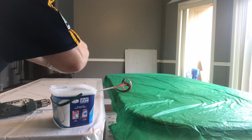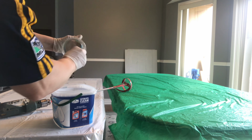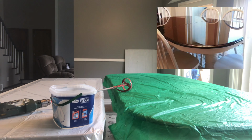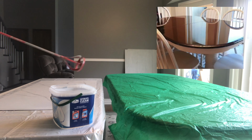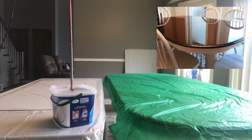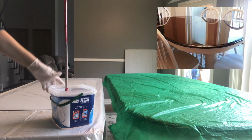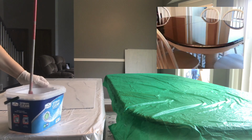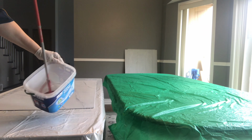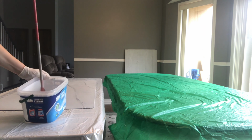I have done quite a few different epoxy things. I've done two or three dining room tables. In fact, that is my very first YouTube tutorial I ever did, was my dining room table, which is holding up fabulously still. In fact, that dining room table is underneath the green plastic cover right there as I'm working on this epoxy job. Okay, so let's talk about what we did.